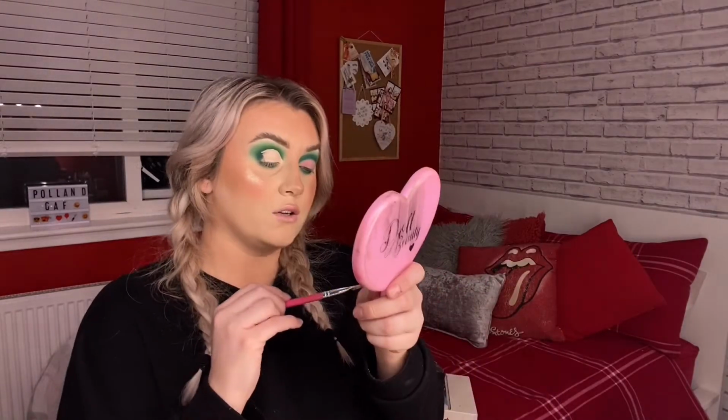So I'm going to use P. Louise blank canvas to cut my crease. Okay, so I'm using Peaches PC40, this is the sharpest brush I've got for cutting the crease, and it's just amazing. Very nice. Okay, so I'm just going to let the brush take its turn and do the work. It's so hard to cut a crease, I've not done it in ages. I prefer doing it on other people.